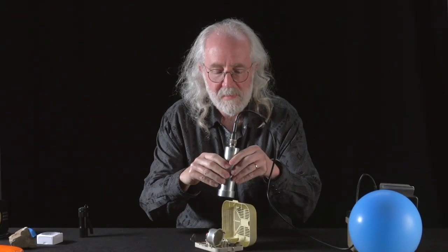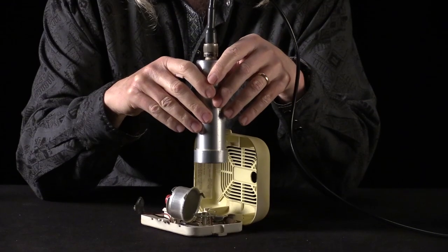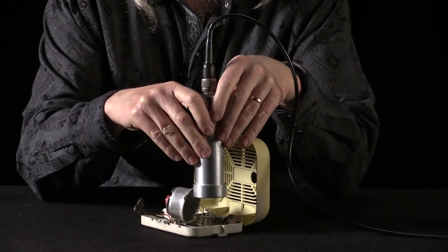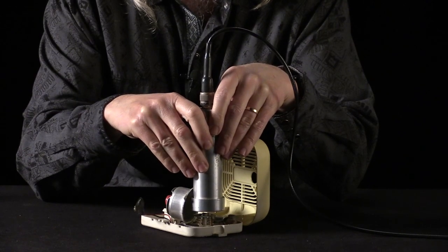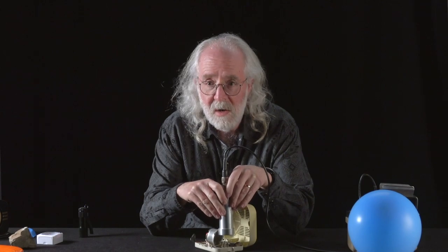Watch this. Up here, I'm detecting very few counts. Still not very many counts. I'm starting to detect more and more and more. And then right about here, it goes crazy. And so you can see those alpha particles don't go very far.